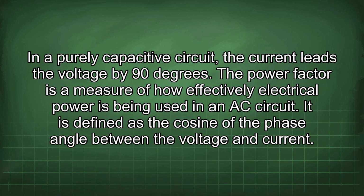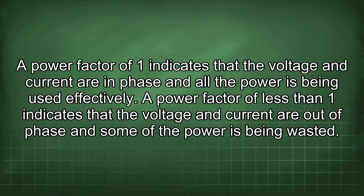The power factor is a measure of how effectively electrical power is being used in an AC circuit. It is defined as the cosine of the phase angle between the voltage and current. A power factor of 1 indicates that the voltage and current are in phase and all the power is being used effectively. A power factor of less than 1 indicates that the voltage and current are out of phase and some of the power is being wasted.